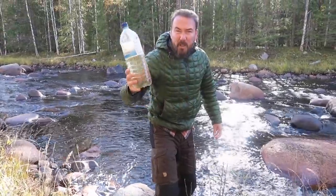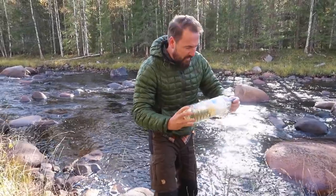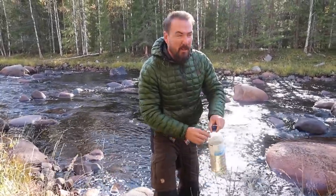Liter and a half there, but it looks like piss. Look at the colour of it. I don't know if I'd drink that straight from the river mine. But I'll boil it up and it'll be useful for washing up.